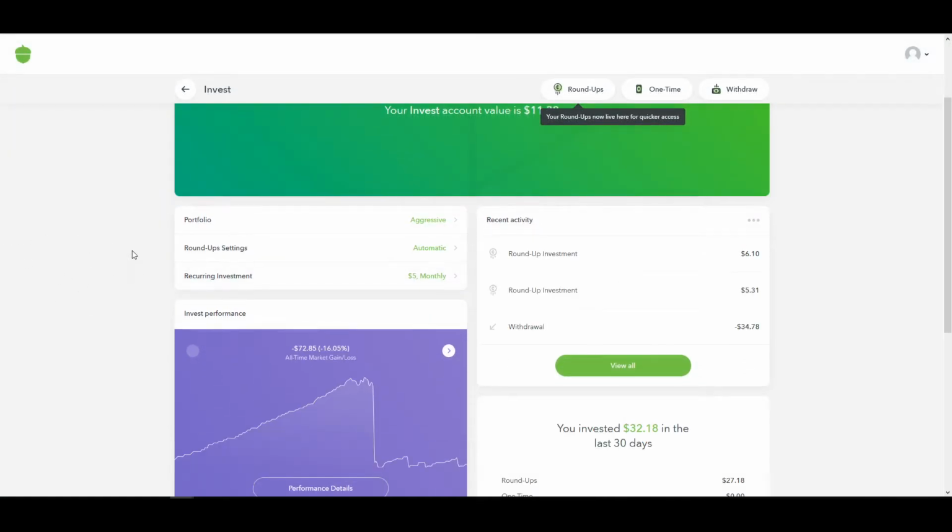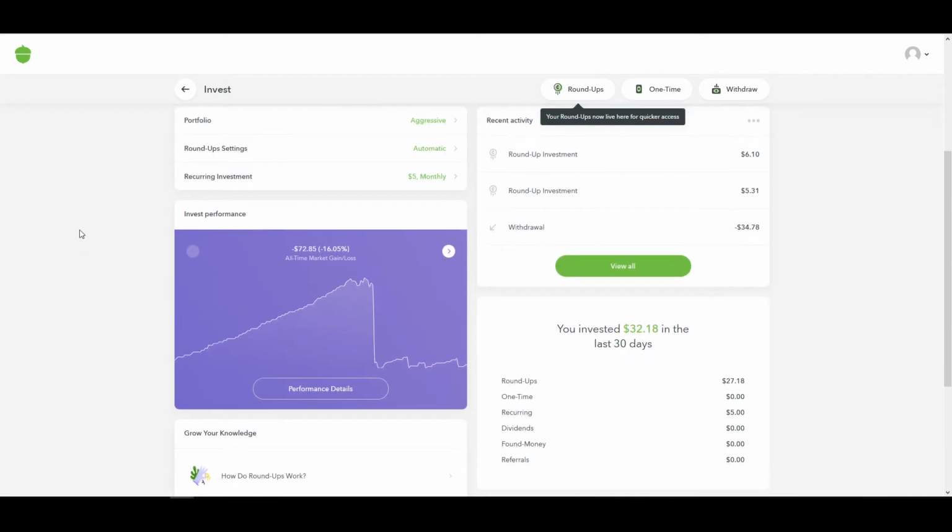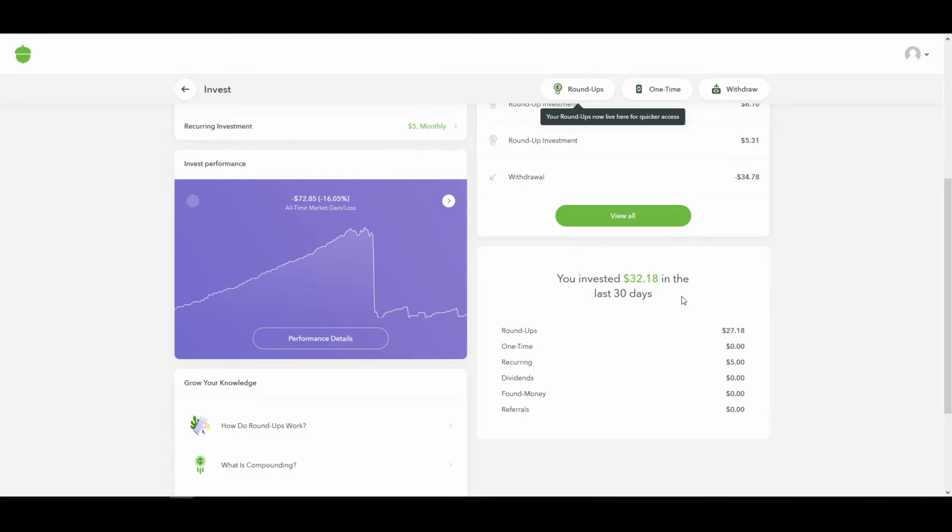Now, I also have a recurring investment of $5 monthly. $5 monthly is not much, and I'm sure most of you guys can do it. Now, if you can see the chart here, it seems like it's a big loss, but I'll explain deeper in the video what I'm doing. Within the last 30 days, with all my transactions, it's rounded up an amount over $27, and with my recurring investment of $5 a month, in total these last 30 days I've saved $32 that have gone into my Acorns app. So again, this is just the first step of what I do in order to save money.